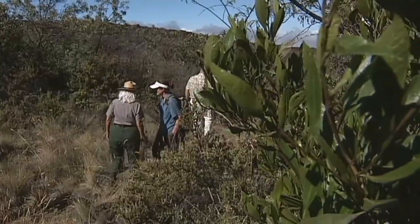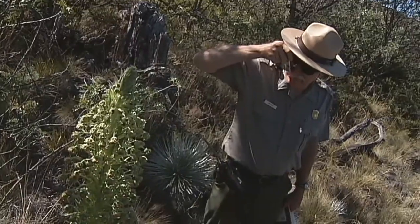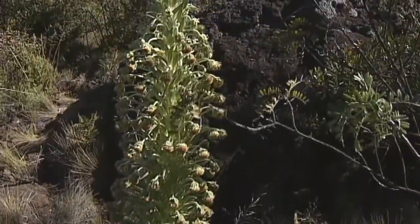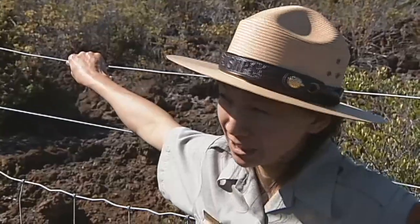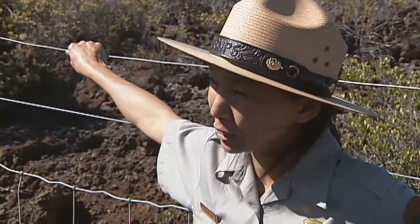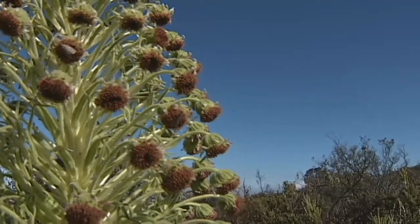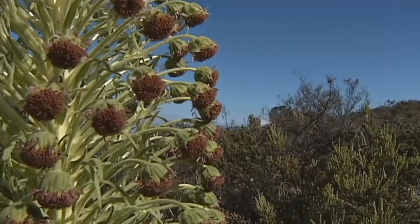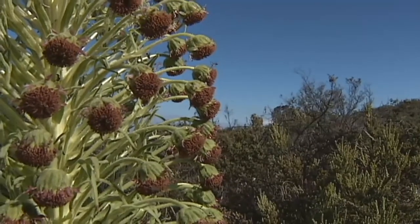This park has 54 of the federally listed species that they're looking at, and these species that are endangered and threatened are mostly threatened and endangered due to the invasive species. Through the Silversword Foundation, we partnered with State and Fish and Wildlife to collect seeds from those natural populations and plant individuals into protected areas such as this.